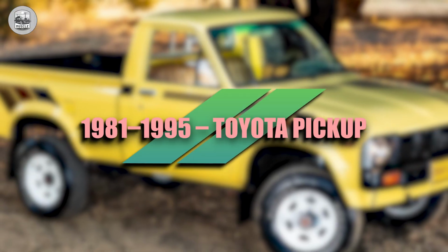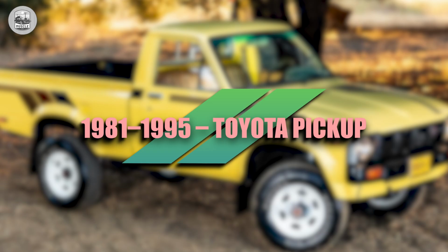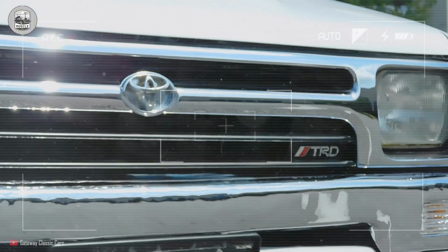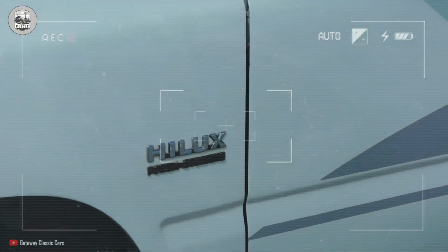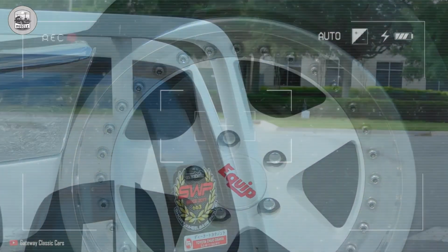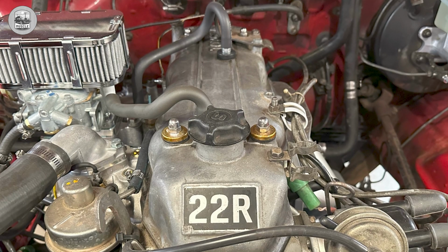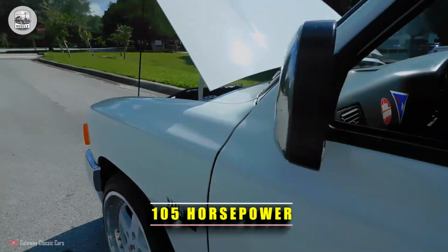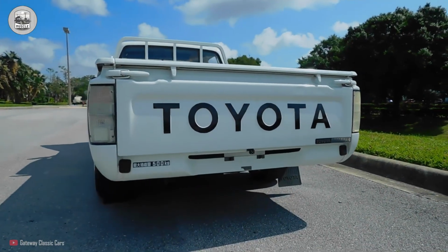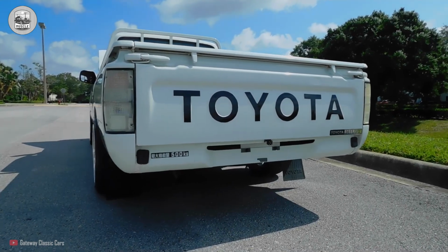(1981 to 1995) Toyota pickup Hilux 22R 2.4-liter inline 4. If there's one engine that defined Toyota's reputation for bulletproof reliability, it's the 22R found in the Toyota pickup, known globally as the Hilux. Between 1981 and 1995, this 2.4-liter inline 4 was never about speed. It was about survival. Producing just 105 horsepower and 137 pound-feet of torque, with a 9.0:1 compression ratio, the 22R was modest on paper, but a monster in the real world.